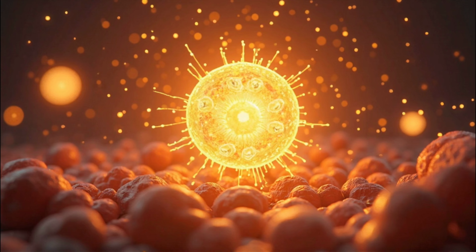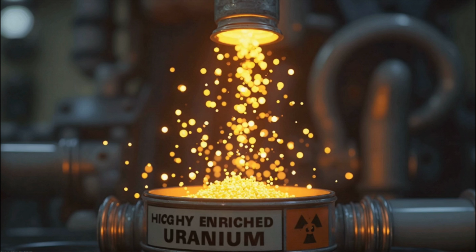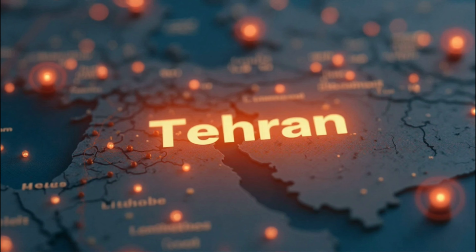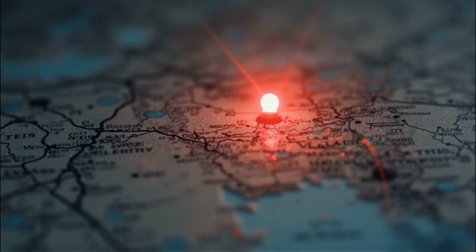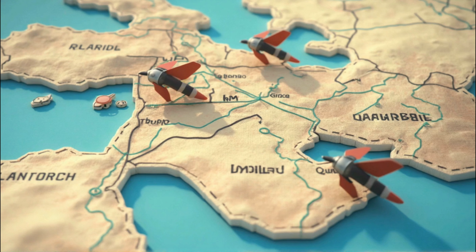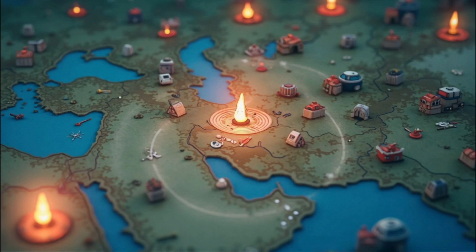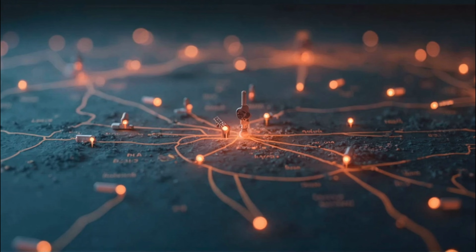Enrichment facilities. Missile factories. And the generals calling the shots. But this attack was no easy path. They had to get past Syrian and Iraqi air defenses, with millimeter-precise aerial refueling and flawless coordination like a military orchestra. Direct hit.